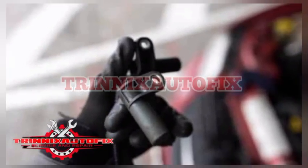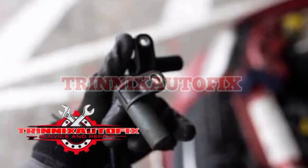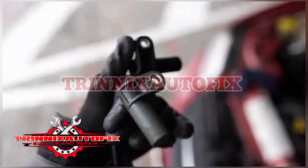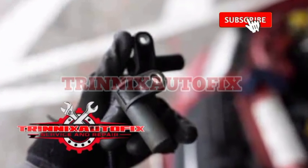Symptoms of a bad crankshaft position sensor. The most common symptom of a bad crankshaft position sensor is a check engine light on your dashboard. You will often also experience a stalling engine or bad engine performance. In rare cases, you will also notice engine vibrations or misfires.